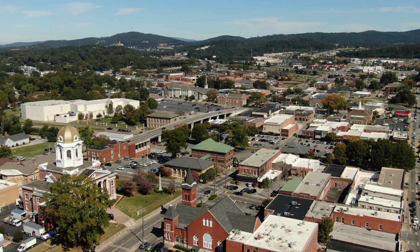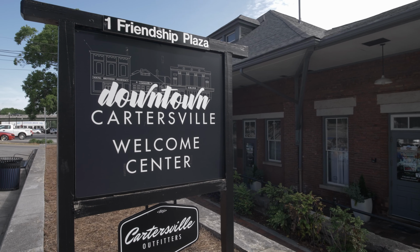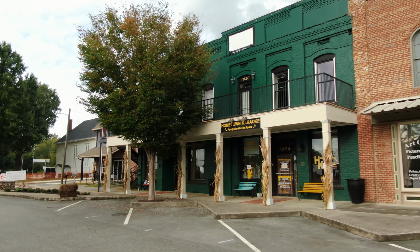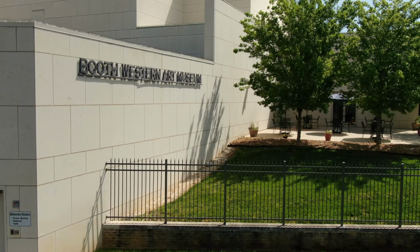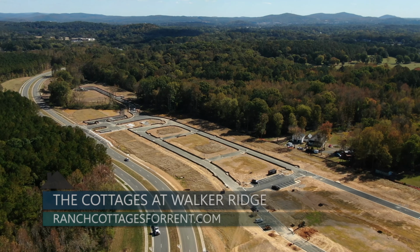A thriving corner of North Georgia, the Cottages at Walker Ridge residents enjoy proximity to the historic downtown areas of Cartersville and Adairsville, both offering their own unique antique shops, art galleries, and restaurants. The Cottages at Walker Ridge is located on the Burnt Hickory Connector close to the US 411 interchange.